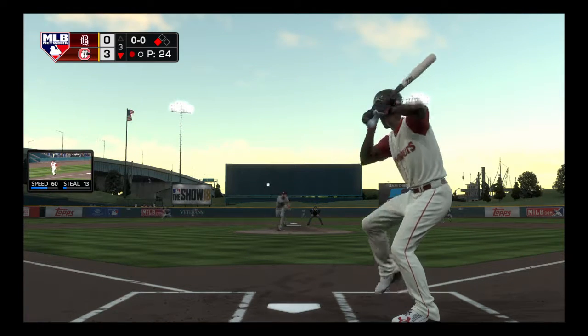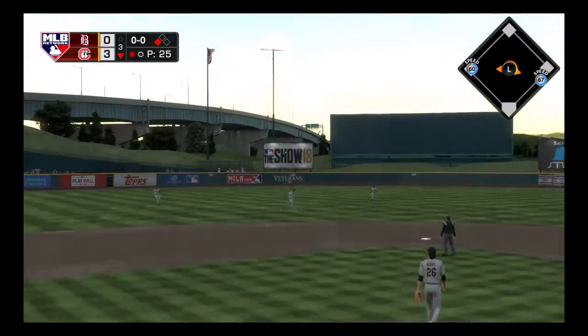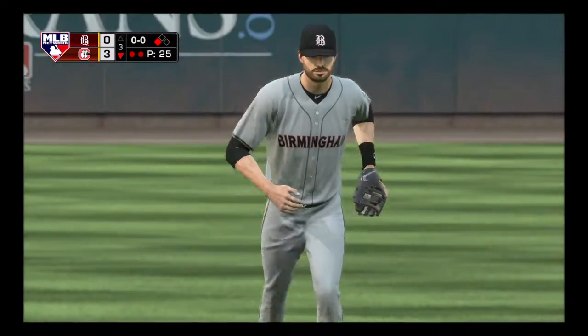First pitch coming. Here it is. Lifted in the air out towards left center. Wilkinson has a play. He hauls it in without any trouble, and there are 2 away.